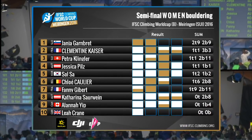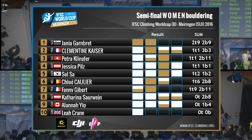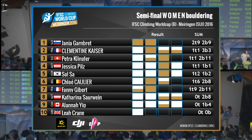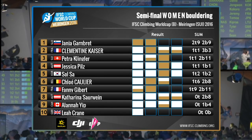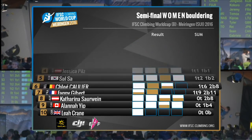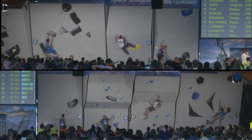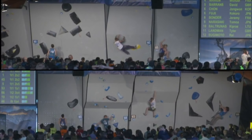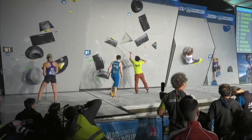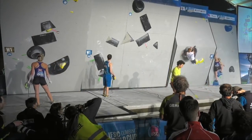So Janja Gambret of Slovenia, perhaps a surprise early leader. She was very strong in the lead last year, but 2 tops so far. As we've seen her in some different competitions, we know that she is definitely one of the girls that can come very high. Let's see her right now on number 3, because she's gonna finish this one up in a second. She's flashing it. It's gonna arrive, yeah.